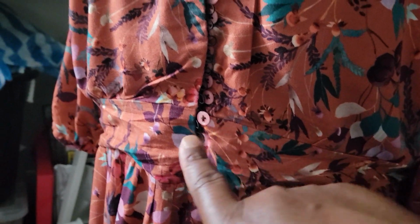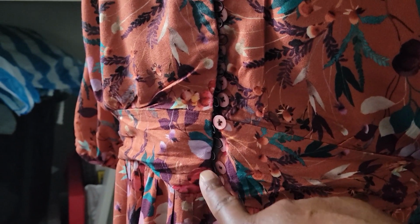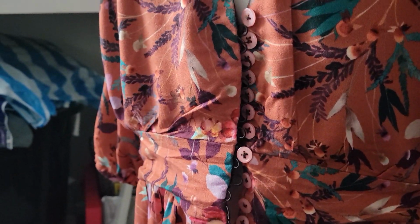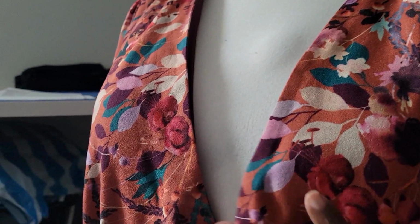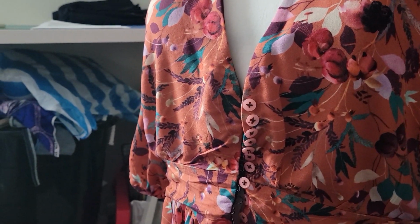Okay, I had to button that up right because it looked like my waist seam wasn't even, and it is. And down here, but yeah, so you do have all of that. So I do want to replace these with the pearl buttons, and as you can tell on the inside, I did line it on the inside, and so yeah, I absolutely love the way that looks.